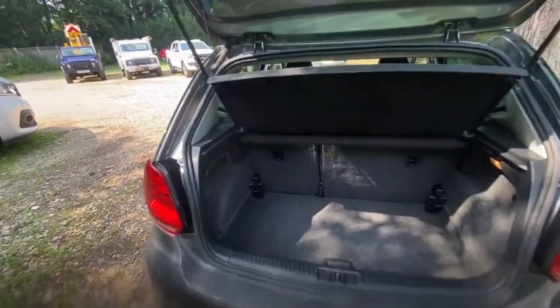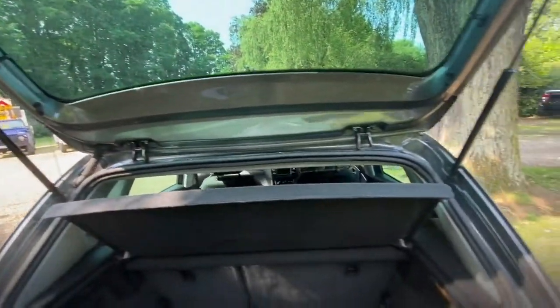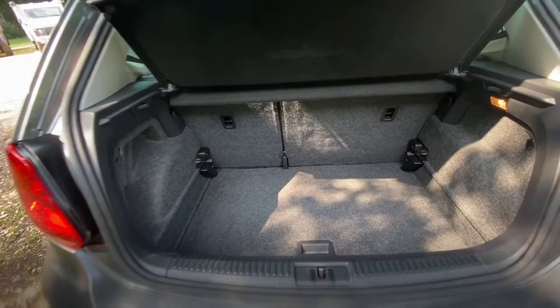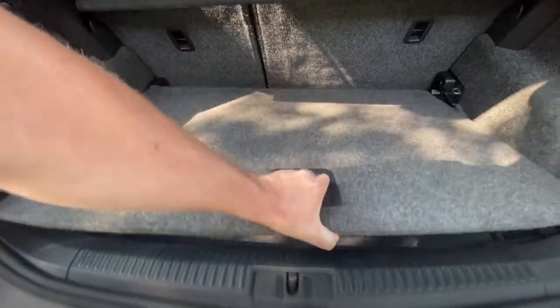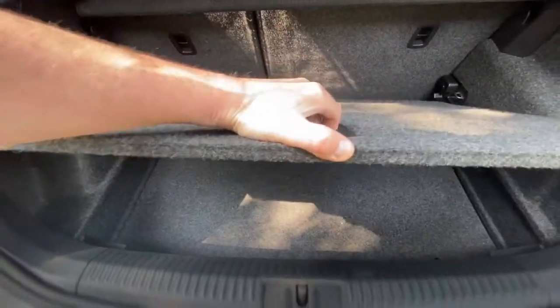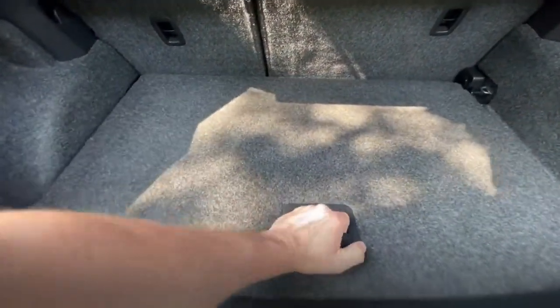Right, so boot, very clean. Parcel shelf is there. In the back, nice size boot. Small dog would fit in there quite easily, shopping, whatever. And then it's obviously got the divider, so you can. Oh, can't do it one-handed. So basically, that will go. There we go. That's not quite right, but hang on one second. Let me just pull that down.